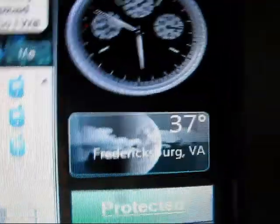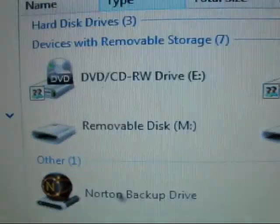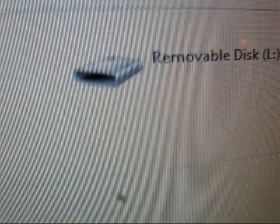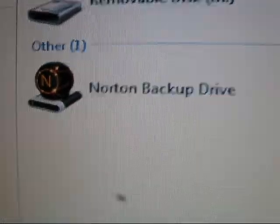CPU and memory monitor, a clock, hard drives, computers, things like that. All right, so there's the two CD readers, or the two disk drives, memory card reader, and Norton backup drive, which is 2 gigabytes of online free backup. And then there's a whole lot more drives over here on that printer.